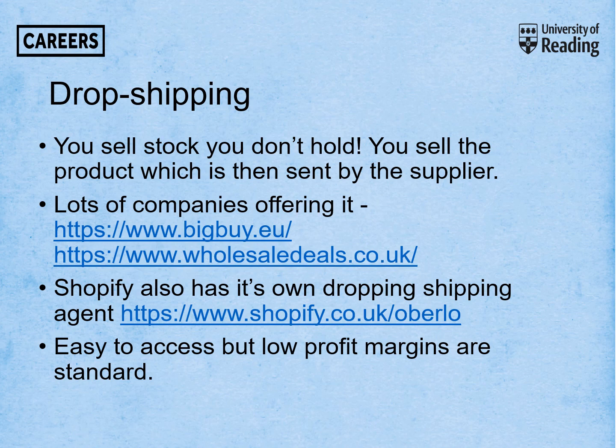You can find products to sell on websites like Big Buy EU and Wholesale Deals, and effectively what you are doing is buying the product in advance, you're selling it, and you are then getting it dispatched direct to the consumer from the warehouse. If you use Shopify, they have their own shipping agent. You don't have to use them, but they are worth looking at. Dropshipping is very easy to access. You can get started within a day, but the profit margins are increasingly low, and there are lots of people doing it, so you need to find your niche.